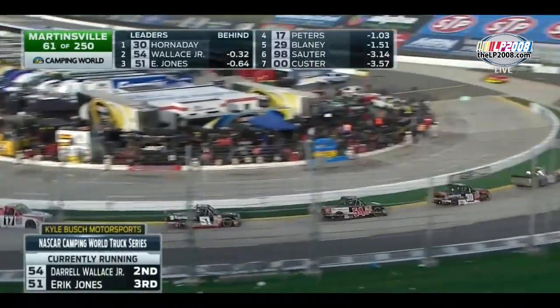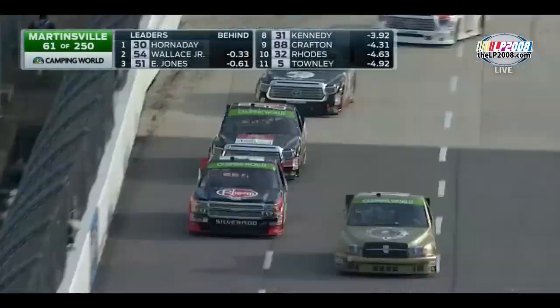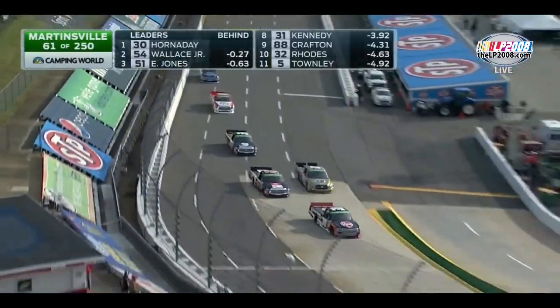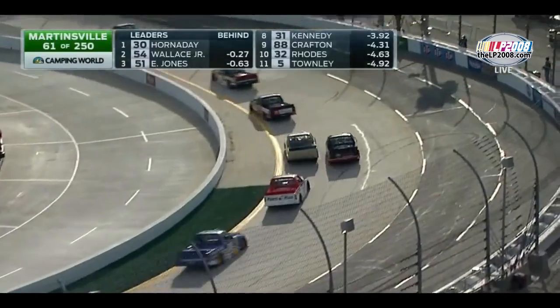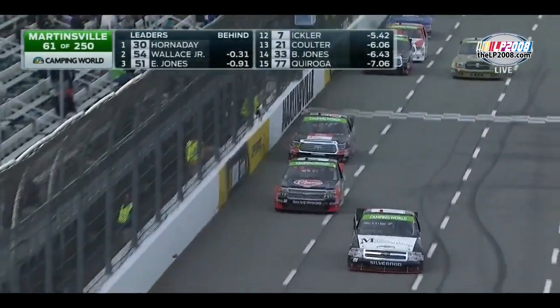Remember, Johnny took 2 tires right now. There's a bit of a gap in front of him. Now he's got a couple truck length cushion on the guy running 7th right now, which is Cole Custer. But when you have a gap in front of you, you know the guy behind you is going to get anxious. Yeah, and you better have a gap behind you if there's one in front of you, because if not, they're going to start jumping on you.